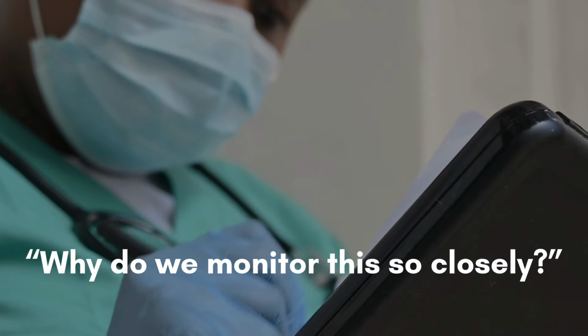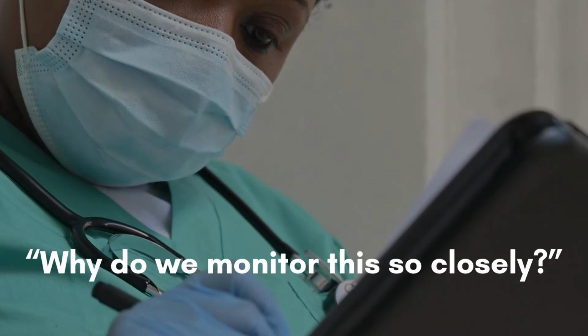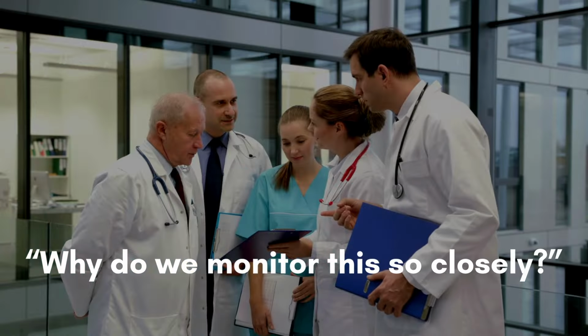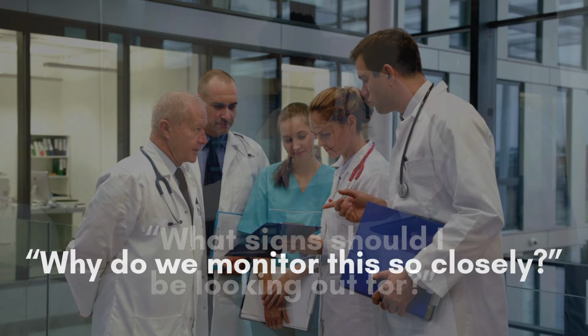Why do we monitor this so closely? This question shows that you're thinking about the purpose behind nursing actions. So closely adds focus, helping you understand risk factors and the importance of precision.